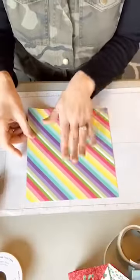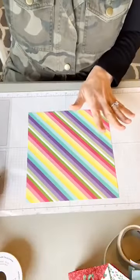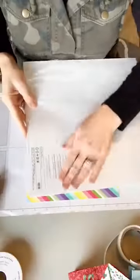All right, next one, let's do one more so you can watch the fold again. So you can see it's 8 by 8. And this one is brand new, you ready for a sneak peek? We have a new catalog coming out. And this one is using the How Sweet It Is Designer Series paper.